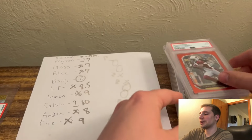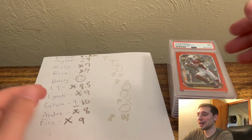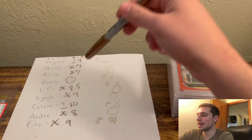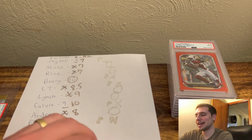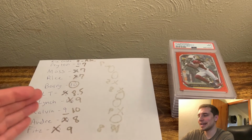Really cool stuff regardless. I'm happy with how the order turned out, even though a lot of grades were lower. I think overall, if you can see from my crappy notes here, we were accurate on 1, 2, 3, 4, 5, 6 out of 20 grades, which seems shocking. And then we had 3 that were higher than I predicted, and so that would mean the others were lower than I predicted, and then the rice that didn't get graded.